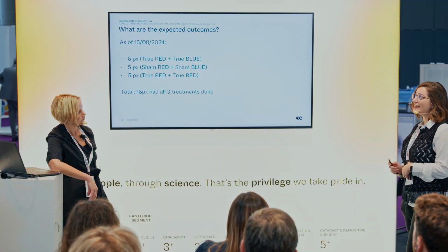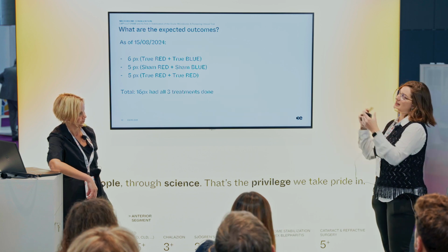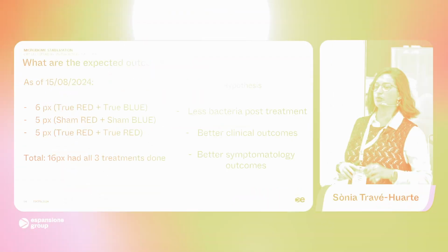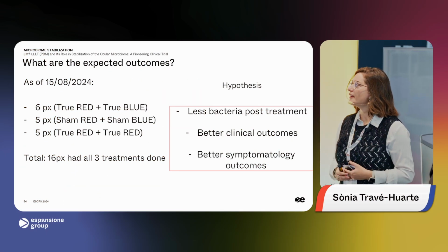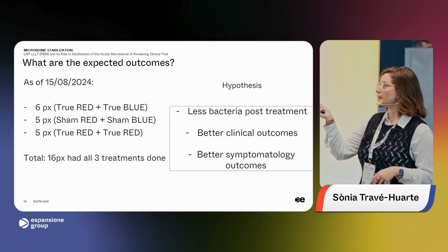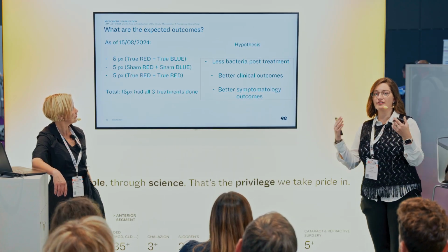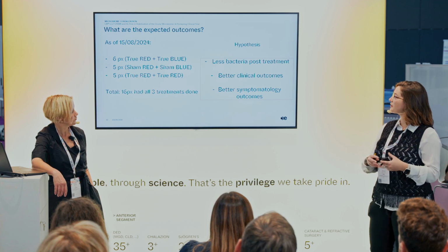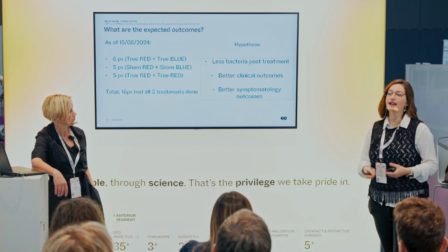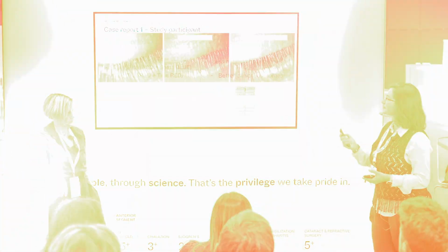So expected outcomes, I'm just going to report 3 cases, but as of when I extracted the data, which was a month ago, we had 6 patients treated with red, 5 sham, and 5 that were red and blue. So our hypothesis is that we're going to have less bacteria after the treatment, better clinical outcomes when we assess the ocular surface and the tear film, and that the patients also will feel less pain or less redness.